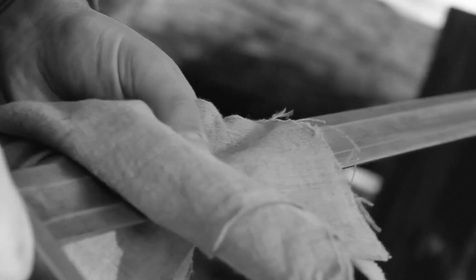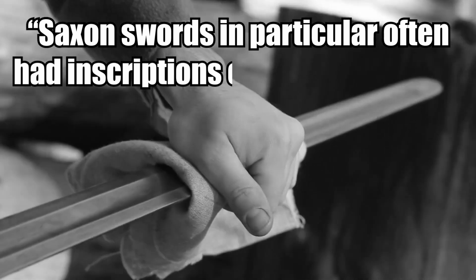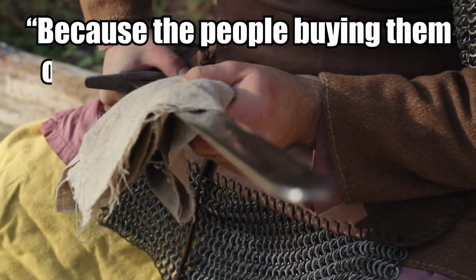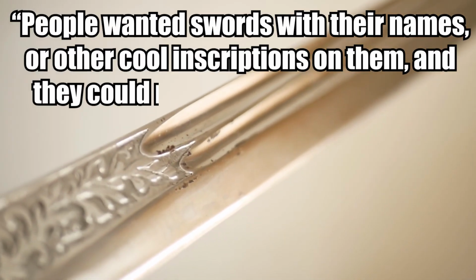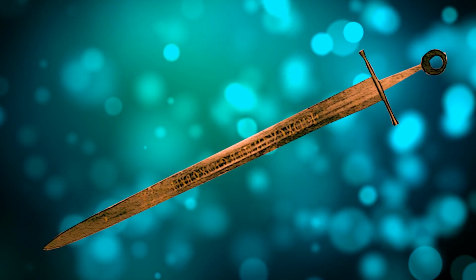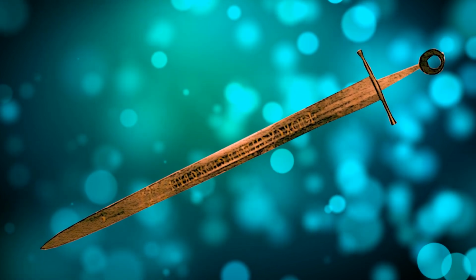One particularly interesting proposal, put forth by a Dutch scholar, stated that Saxon swords in particular often had inscriptions on them that didn't actually say anything, because the people buying them or making them were illiterate. People wanted swords with their names or other cool inscriptions on them, and they could recognize the symbols, but they couldn't actually read. At the end of the day, experts are still hoping to get to the bottom of the mystery and are looking for help in solving the encoded Crusader sword.